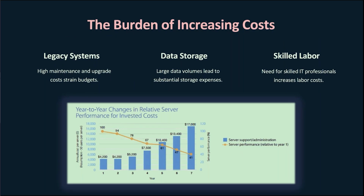Managing data is getting expensive, and the cost comes from multiple areas, maybe legacy systems which require costly maintenance and upgrades, and storing large volumes of data. With data getting added very quickly, storing large volumes of data is also expensive. And to operate on legacy systems, you have to hire or retain skilled IT professionals, which is another significant expense. These costs often spiral out of control if not managed effectively.